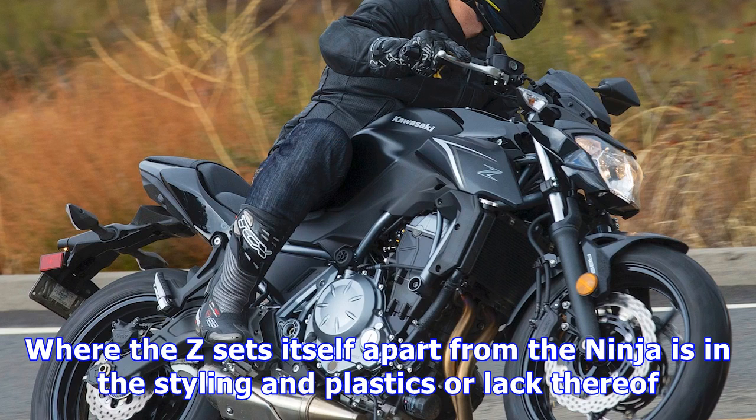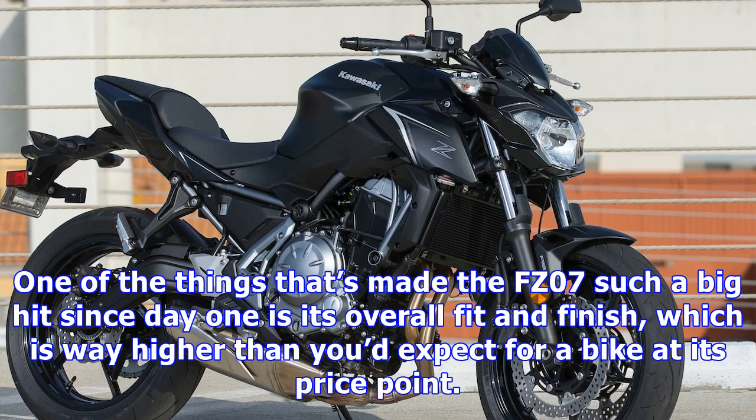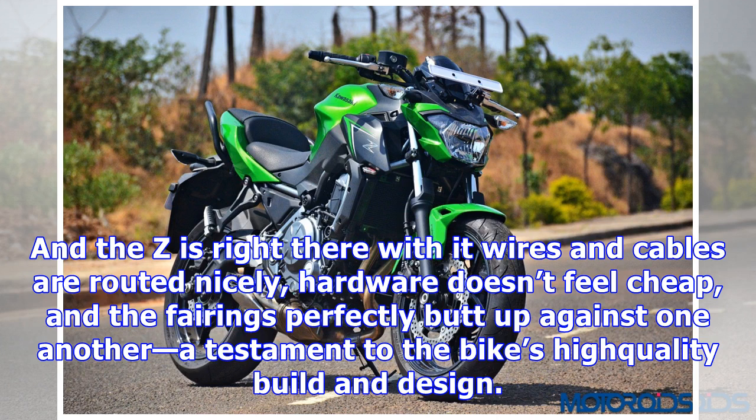Where the Z sets itself apart from the Ninja is in the styling and plastics, or lack thereof. And while I'll admit to not at first understanding why Kawasaki put such great emphasis on the topic during the Z's unveil, I started to get it when looking over the bike in person. One of the things that's made the FZ-07 such a big hit since day one is its overall fit and finish, which is way higher than you'd expect for a bike at its price point. And the Z is right there with it.